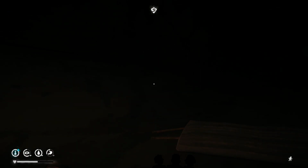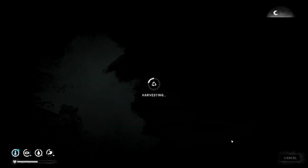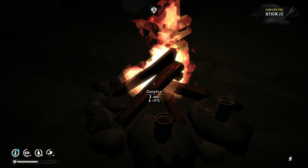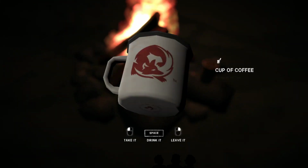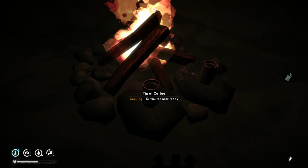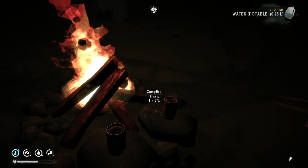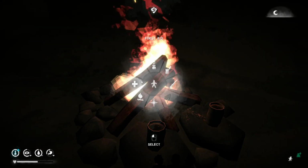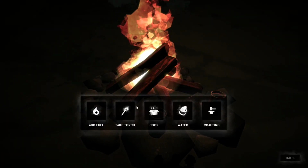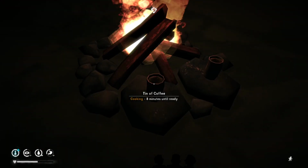You know what? We could harvest that torch. It's only 6%. Ah, the wind's picking up. Wonderful. More coffee, more coffee. Yeah, we always have another coal. We've got more coal down at the hut, so.